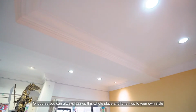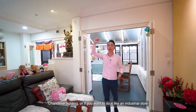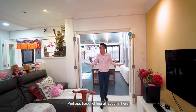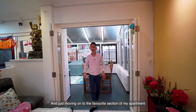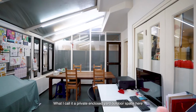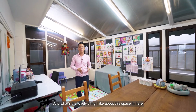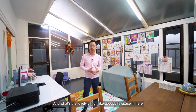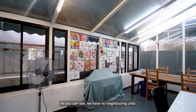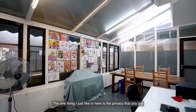Of course, you can always jazz up this whole place and tune it to your own style, with chandelier lighting, or if you want an industrial style, perhaps track lighting all about in here. And just moving on to my favorite section of the apartment, what I call the private enclosed yard outdoor space. At the moment it is so big, and the lovely thing I like about this space is the privacy we get here. As you can see, we have no neighboring units towering above and looking into you. The one thing I just like here is the privacy that you get.